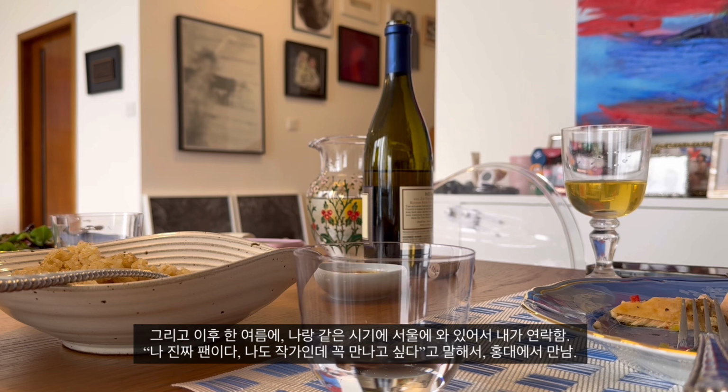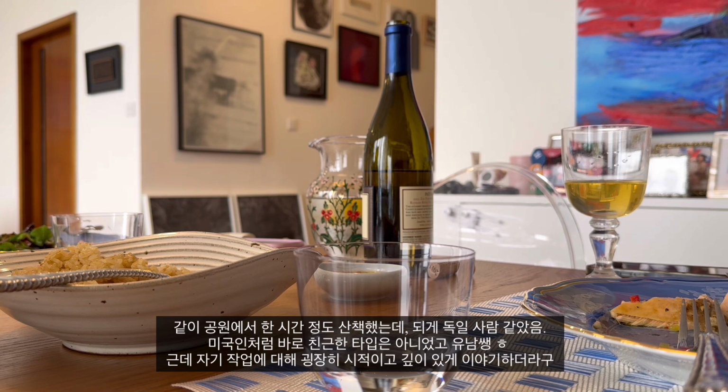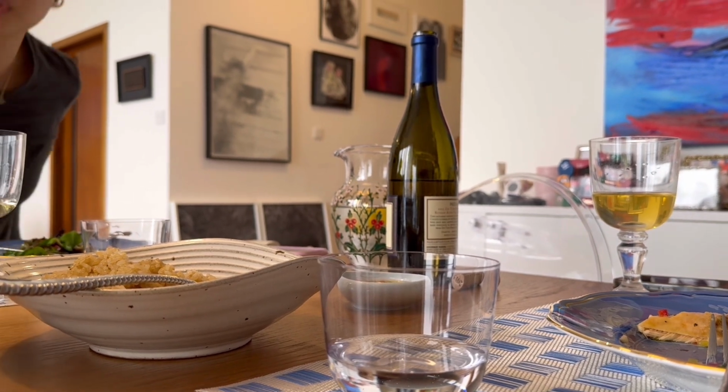So we met in Hongdae, and then we took a little one hour walk in the park. He was very German, you know, very reserved. He wasn't like American, like, hey, friendly. But he talked about his work in a very poetic way. This is the quote. It's actually really beautiful.